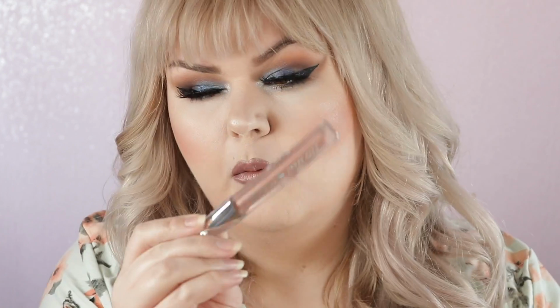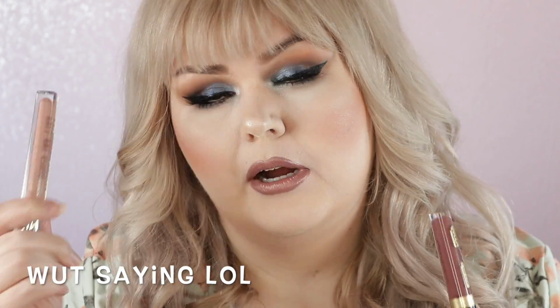I like the lip products now that they're on. I really like that gloss. This gloss is beautiful. I wish it had a little more product on the wand when I pulled it out, but it's so beautiful. I don't even mind. And this color, it was a little dark for this look because I usually like a lighter lip with a more intense eye. You guys know that I'm obsessed with nudes.